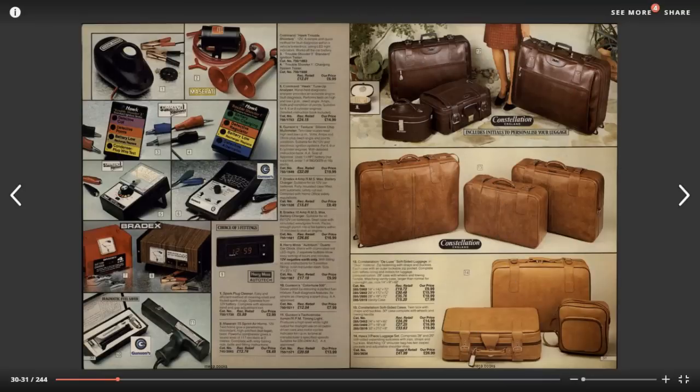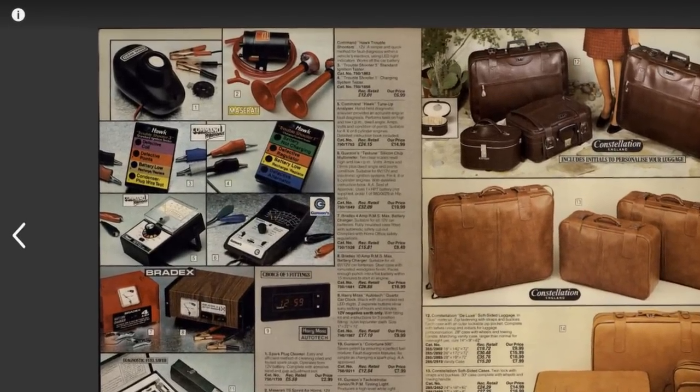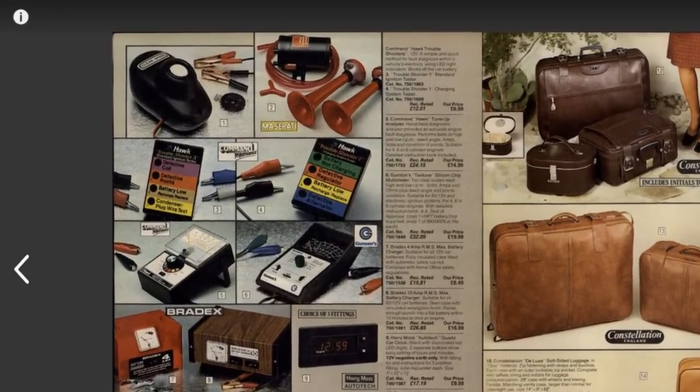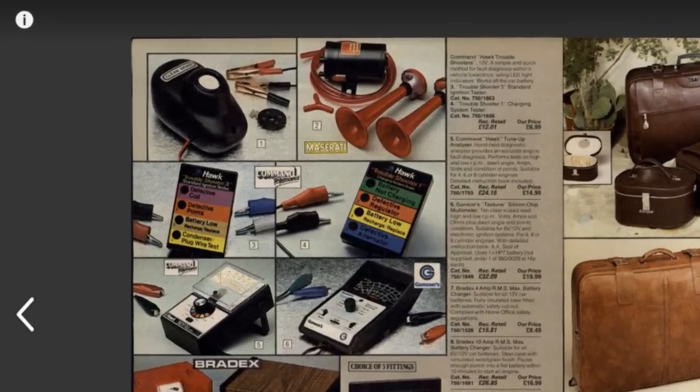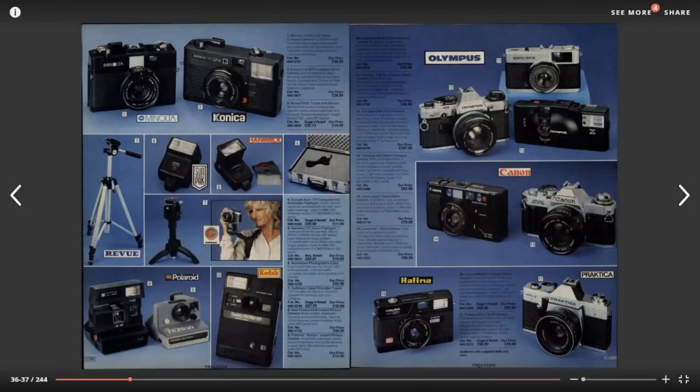Remember, of course, early 80s cars still had carburetors, so you still needed to tinker and tune them, but check out on this page, there's a little leftover from the 70s boy racerism, the twin air horns here at the top, next to the rather nifty spark plug cleaner. Into the photography section, yeah, the golden era of cameras is coming to an end. You've still got some rather nice SLRs here on the right, but those lovely rangefinders from Canon and Olympus, they're no longer sold, and things are starting to turn a little bit more plasticky.